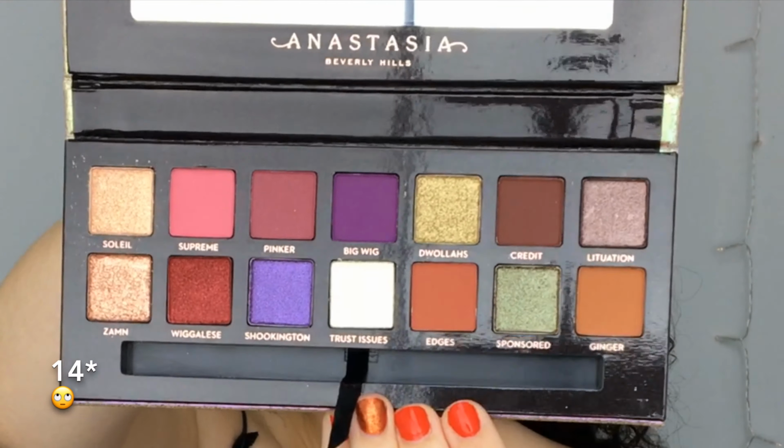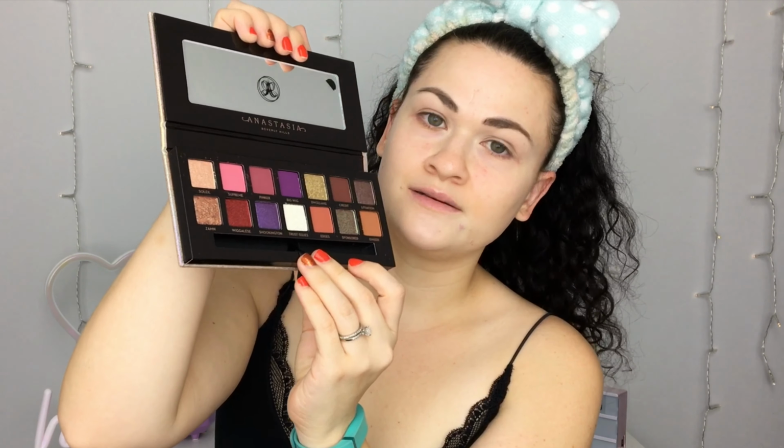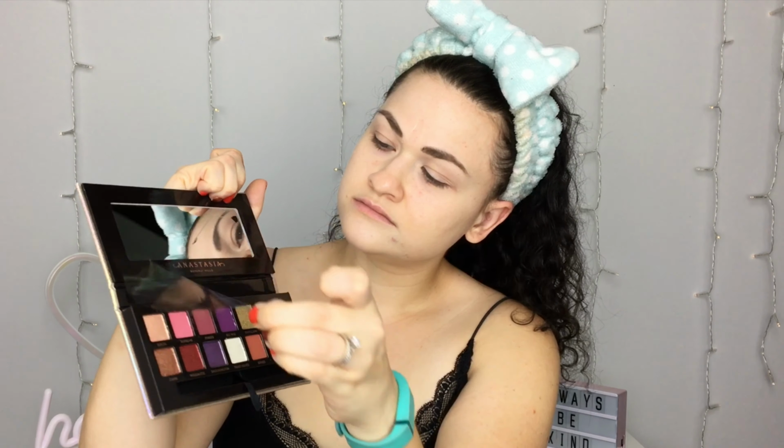It's their regular format, 16 beautiful shades. I don't even know the matte to shimmer ratio. It looks like it's 8 shimmers and 6 mattes. I do prefer more mattes in a palette, but whatever. It's still beautiful, and I'm gonna put it on my eyeballs right now. Oh, I went to tear this. You know, that's good enough. I think I'm gonna start with the shade Ginger over here.